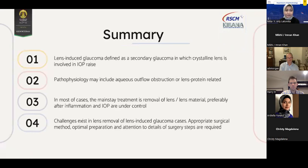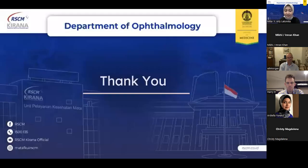Finally, to summarize, lens-induced glaucoma is a secondary glaucoma in which the crystalline lens is involved. The pathophysiology includes aqueous outflow obstruction or a lens protein related mechanism. In most cases, the mainstay or definitive treatment is removal of the lens or the lens materials, preferably after the inflammation and the IOP are under control. Challenges may exist in the lens removal of this kind of case. Appropriate methods, optimal preparations, and attention to details of the surgery are mostly required. So thank you very much for your attention.